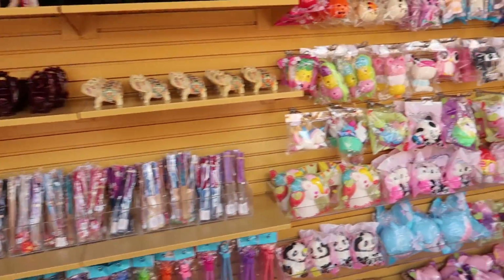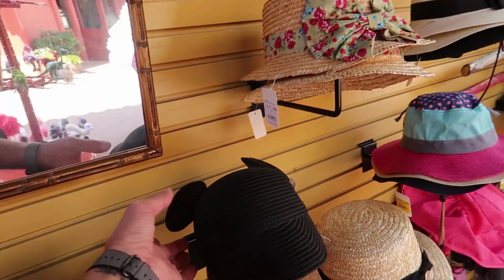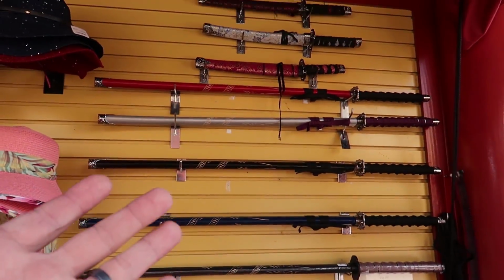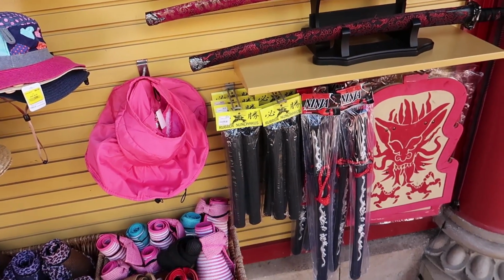Little fans, more squishies out here. Different hats, look at this. It's only $9 as well. Ah, you can buy more swords out here. Oh, nunchucks. This is fun.